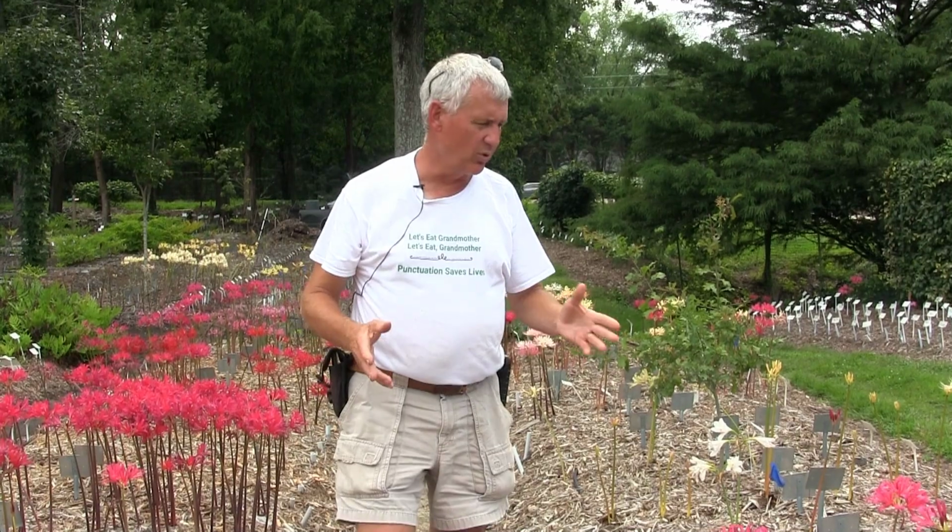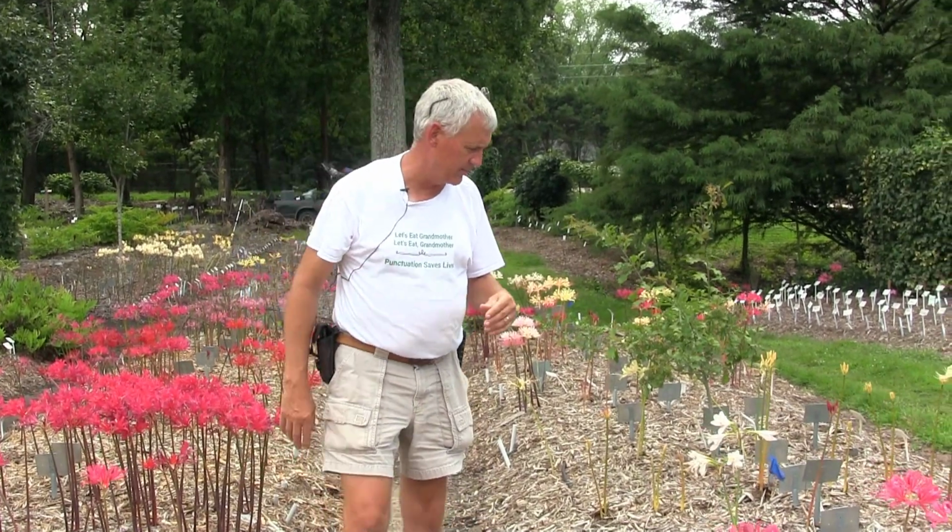But the fall ones are pretty much zone 6B, 7A, and south, because those leaves come up in September and October. And if you have a hard winter, they're going to get fried, which means no flowers the next year because you cooked off all of your food preparation for the bulb. So you really have to look at it depending on where you're located.